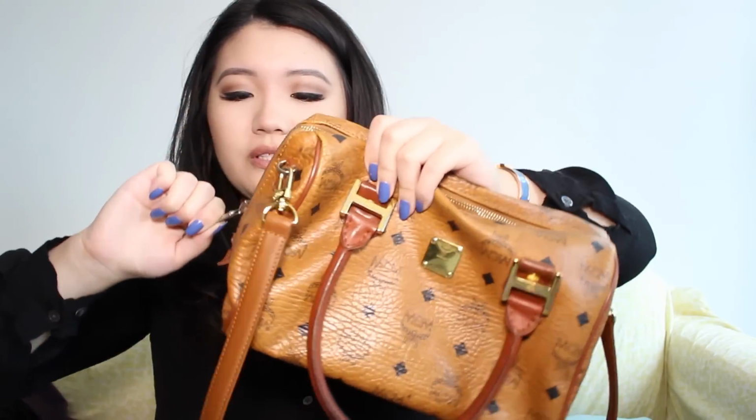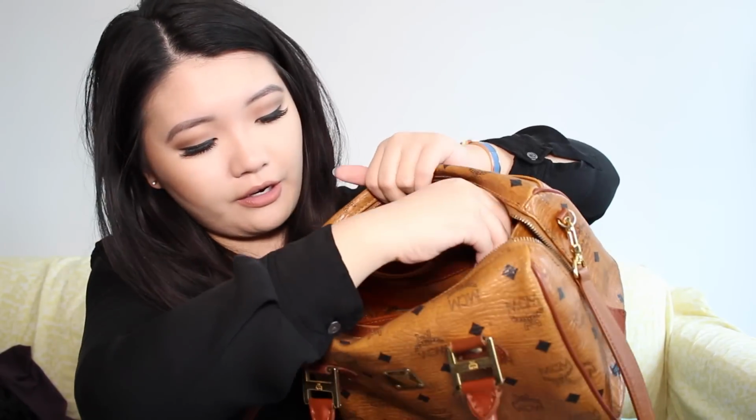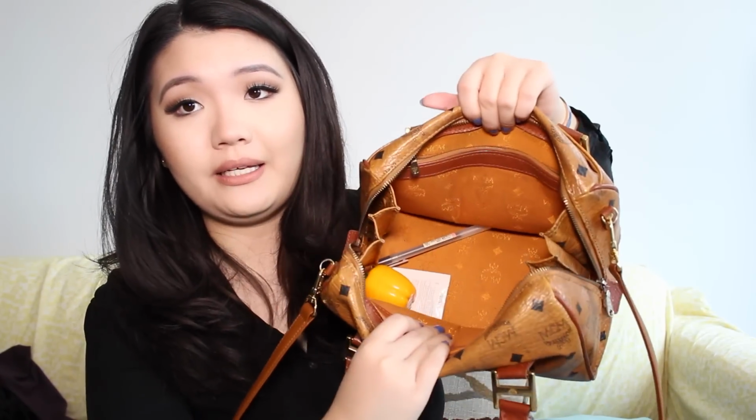So I actually end up wearing this bag a lot, and it's a really great size. It's one big zip pull around the entire bag, and when you open it, this is what it looks like inside. There's one zipper compartment here, one pocket here, and then just a big hole in the middle. And there's some kind of stopper here on the side.